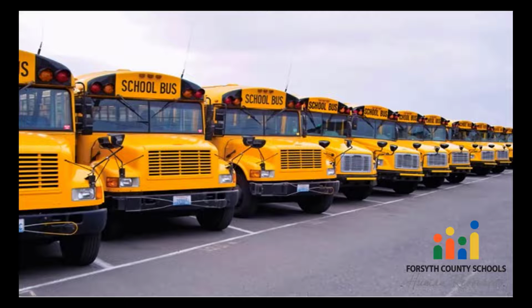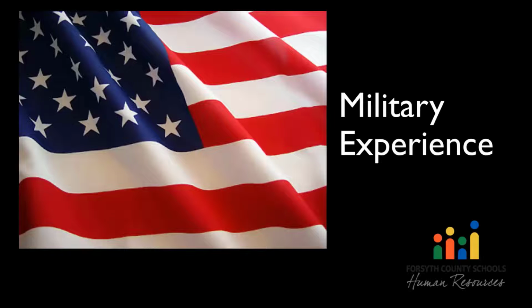However, individuals may get credit for up to 7 years of work experience in the private sector for similar position. An example of this could be the school secretary who worked for 10 years in the private sector and can get up to 7 years of experience for that work. In addition to our gratitude for your service, Forsyth County will also award up to 3 years of experience for military service with the provision of your DD-214.